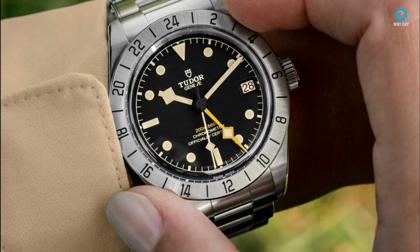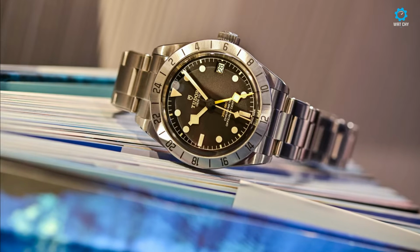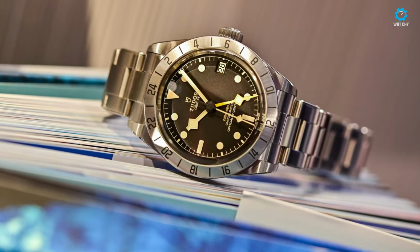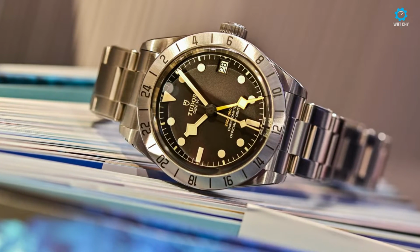The hands should look familiar to anyone who's a fan of Tudor watches. They're primarily gold, with an attractive cream lume fill. However, you'll also notice a GMT hand. This hand tracks a second time zone around the bezel and is long and orange with a diamond-shaped lume-filled tip.